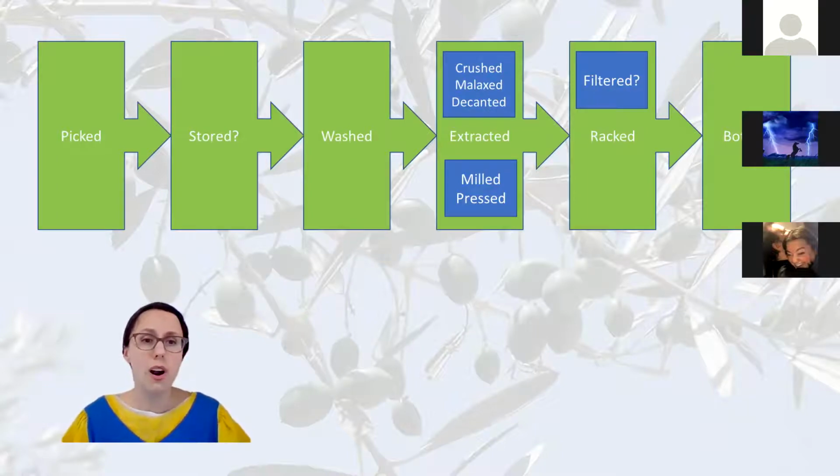So the olives are picked, they might be stored, they're washed, the oil is extracted. I have these two little blue boxes. The top one is our modern process. They are crushed, malaxed, decanted. And in our Roman process, they are milled and pressed. The next step is racking. Some producers now use filters. And then in the last step, they are bottled or somehow otherwise put into their final storage vessel.